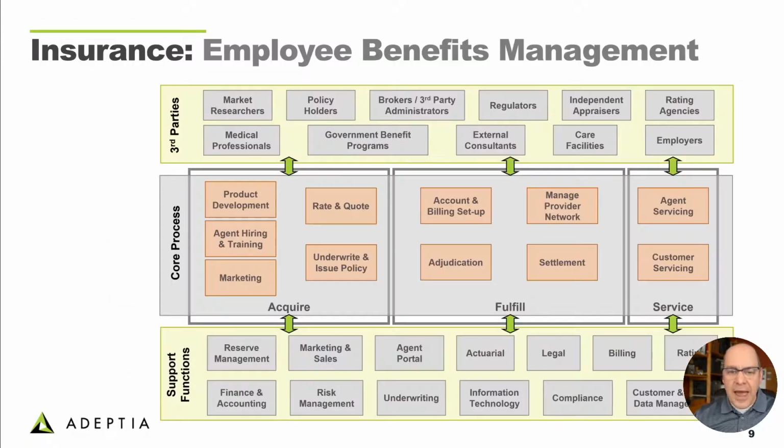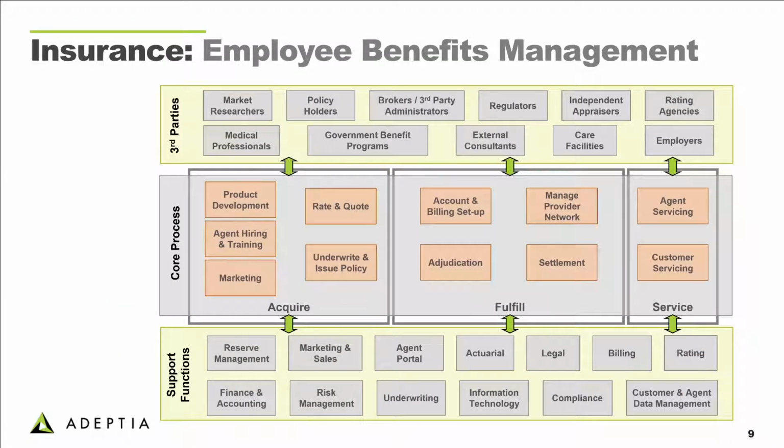This functional map of a healthcare insurance business may help you see a few places where Adeptia's self-service integration can make your business more adept. Whether you're a healthcare insurer or you're within the larger business ecosystem of employee benefits plans and administration, look for integration points that span company boundaries or integration points that often see business users waiting for IT.